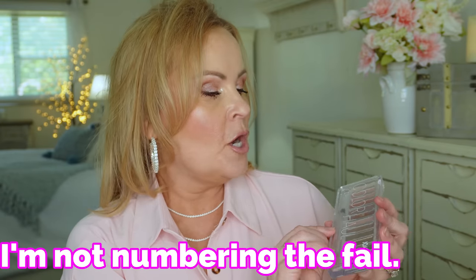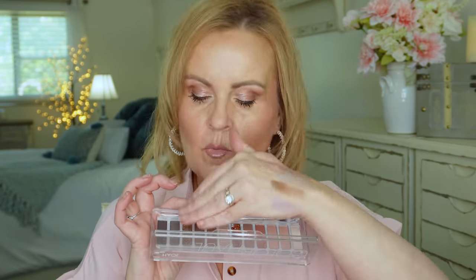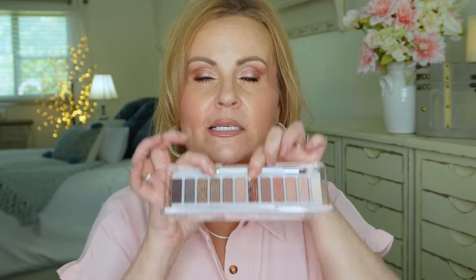Now, I do have one fail this month as far as palettes go, and that was from the Joa Color Haul. And I'm not sure which one this is, but oh, First Dance. This one is set up a lot like the Urban Decay ones are. The thing is that almost every single one of the shimmers in here is just yucky. They're worthless as far as I'm concerned. There's no payoff to them. You cannot build them up.